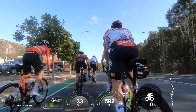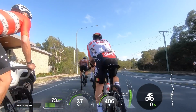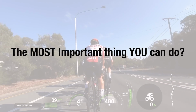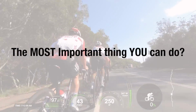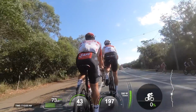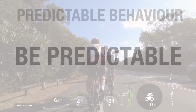So there's a couple of interesting things we can discuss here, but I have a question for you first. Now, what would you say is the most important thing you can do when riding in a bunch and rolling turns? I'm going to give you 5 seconds with some elevator music to take a guess. Be predictable.